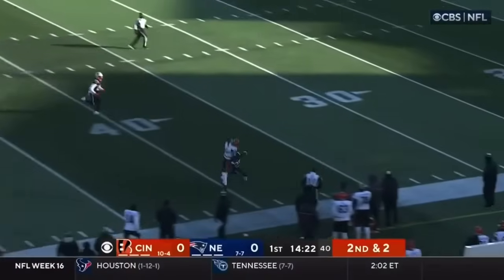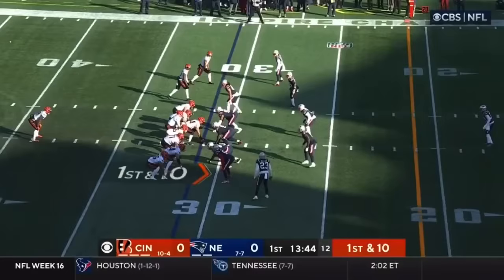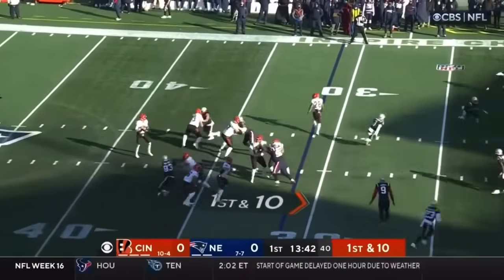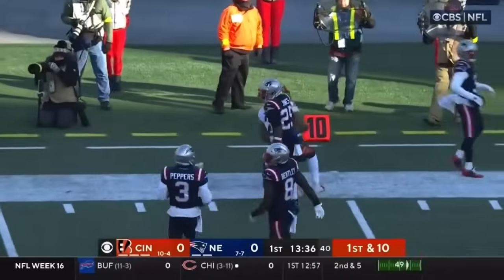Burrow looking down the sideline. Higgins, 50-50 ball. It's caught by Higgins, more like 80-20. Cincinnati in business at the 31 of the Patriots. Burrow fakes the handoff. Protection holds up. On the dump off for Joe Mixon. Catch and run, lowers the shoulder, first down.